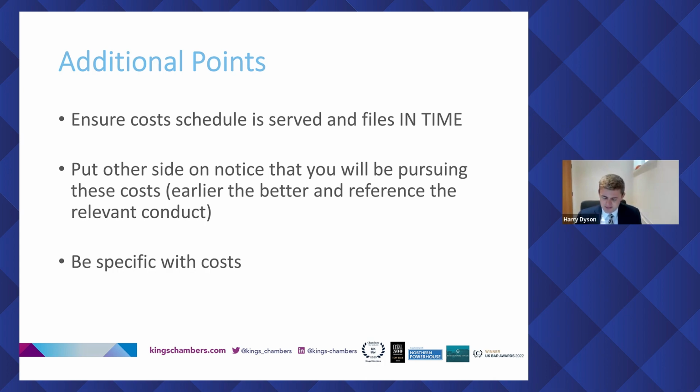And the last point is be specific. What we don't have to do is always pursue all of the costs. We don't have to put in a schedule that says everything from your first telephone conversation with the client to any conferences with counsel, drafting everything, one thing or another. We don't have to do that. We may well want to, and the conduct may be that bad to justify it.